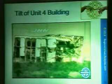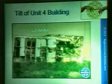Okay, next one. Now this is unit number 4. Immediately after the blast, you can see that the building is in rough shape, and it's actually tilting.